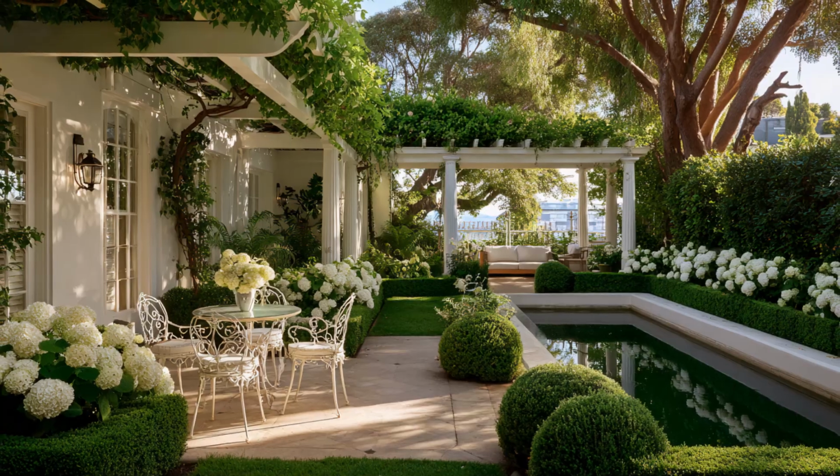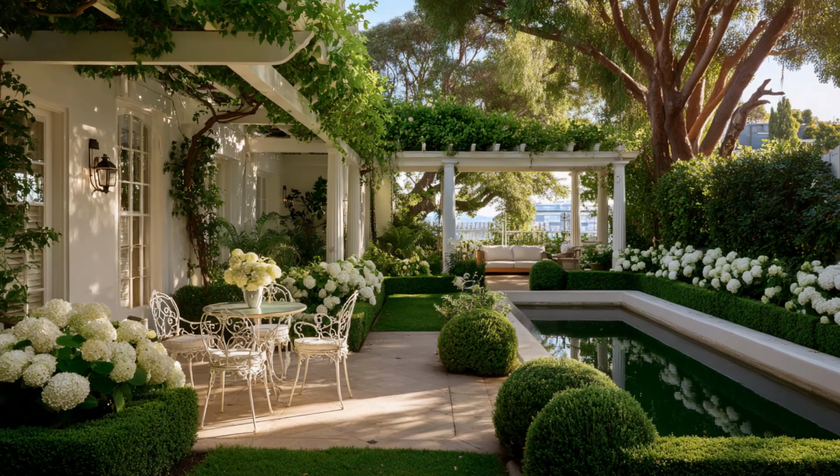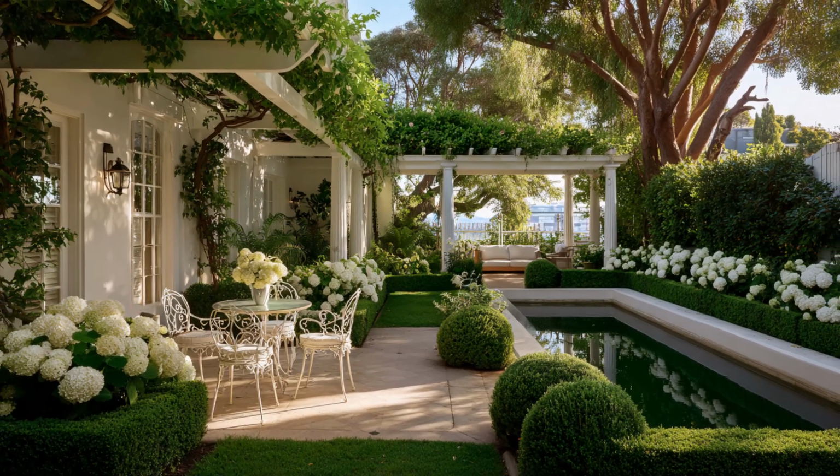Our tour of this radiant white masterpiece shows how harmony, light, and texture create a home both timeless and welcoming.